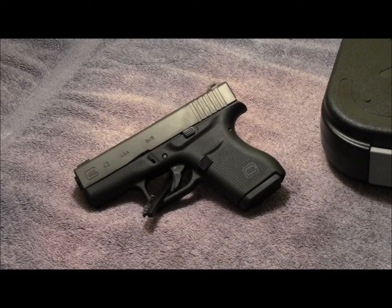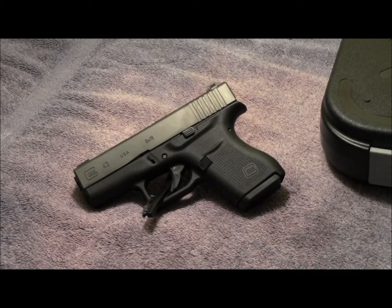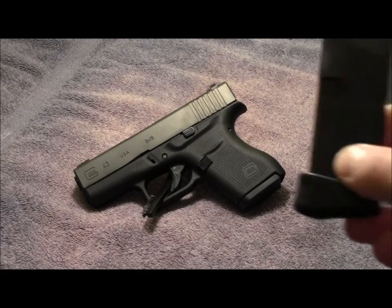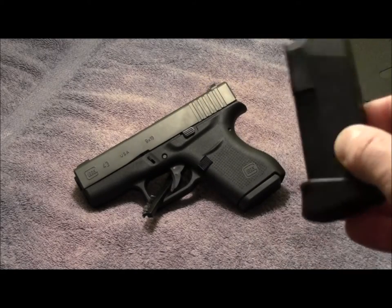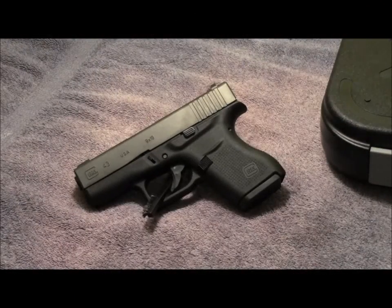Concealment, the 43 definitely wins. As a lot of you probably know, the thing that prints the most is the end of the grip, and the end of the grip is definitely shorter on the Glock 43 compared to the Shield, even with the extended magazine. It's still shorter than the Shield.